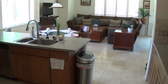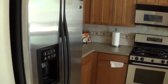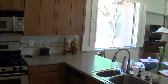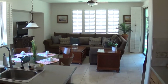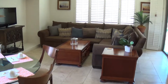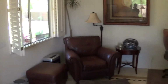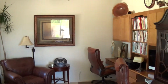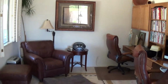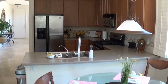Then we come around to the kitchen. Fridge, all the cabinets, microwave, stove. You can kind of see the family room here. And then off to the right is a little den office. And a complete 360 brings us back to the kitchen.